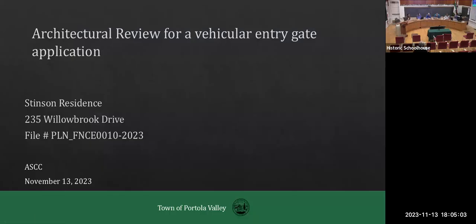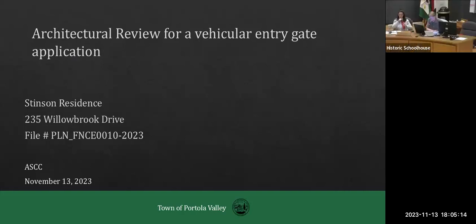This will be a quick presentation of the project details, public noticing, and approval conditions for such a project. After my presentation, Ms. Stinson and/or her team will have the opportunity to share with the ASCC any information they believe I have missed that will be of value to the deliberation of this project. ASCC commissioners will have the opportunity to ask any clarifying questions to me or the applicant, followed by their deliberation. Onto the project at hand, architectural site control, architectural review of a vehicular entry gate at 235 Willowbrook.